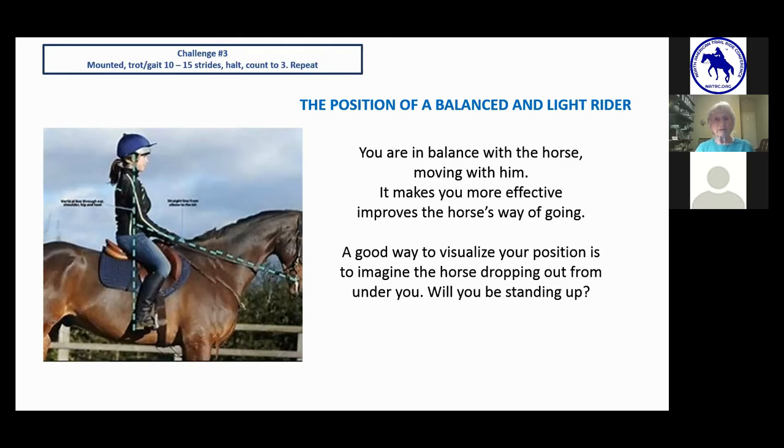She said, "You are in balance with the horse when you're like this, and you're moving with him. It makes you more effective and can improve the horse's way of going." A good way to visualize your position is to imagine the horse is dropping out from under you. Will you end up standing up? That's been my mantra for a long time when I'm talking to riders at debriefings when I'm judging. It's one of the things that was taught to me by the old military sergeants that were teaching me how to ride way back a long time ago. So there's clues for you. Try to establish your light and balanced seat that way.